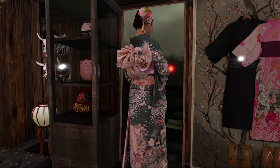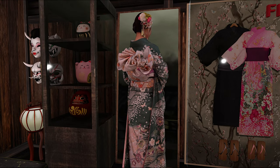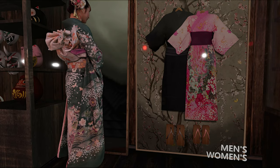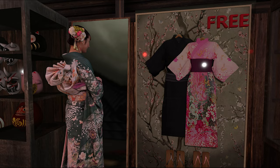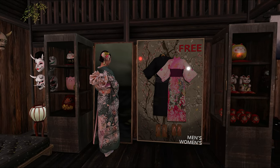Look at her. Is this a kimono? I don't want to say the wrong thing, but this is super cute. Oh, and then you can get a free one. How pretty. Oh, I love that. I'm gonna have to grab it.